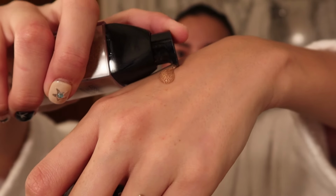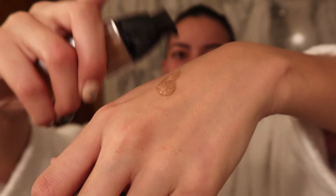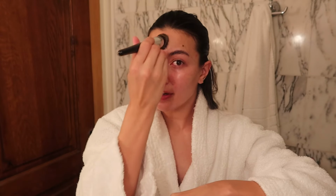This is medium light. I use two different shades depending on summer, winter, but this is the lighter one I've been using. I usually use like a pump and a quarter. If I'm doing a photo shoot, I might wear like two full pumps, but for days like today where I'm just going to be seen myself and not just on camera, then I'll do less than two.